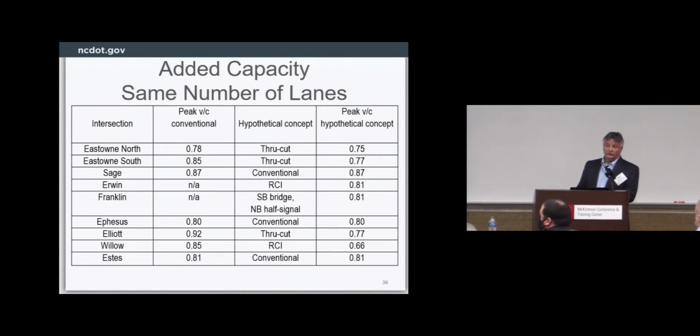Ephesus can stay conventional because it's at the right spacing. Elliott, converted to a throughcut, same number of lanes. We get a 15-point reduction in V over C ratio by using throughcut instead of conventional. So let me repeat that. No extra pavement, 0.15 better demand to capacity ratio.